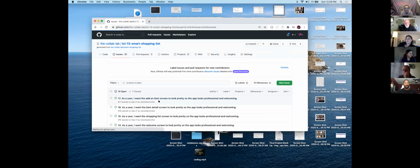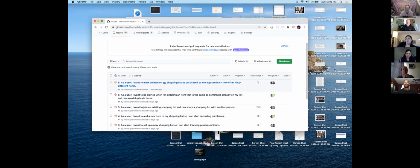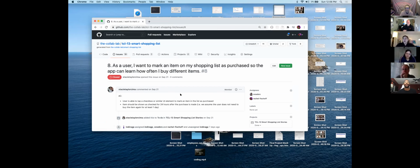So our issue was, as a user, I want to mark an item on my shopping list as purchased so the app can learn how often I buy different items. And the acceptance criteria was users able to check a checkbox or tap a checkbox or similar UI element to mark an item in the list as purchased. And then the item should be shown as checked for 24 hours after purchase is made. And we assume the user does not need to buy the item again for at least one day.